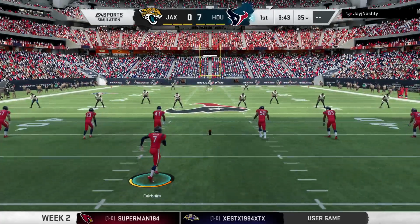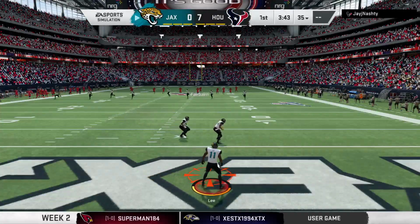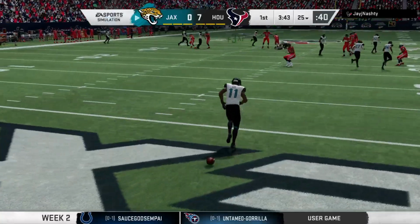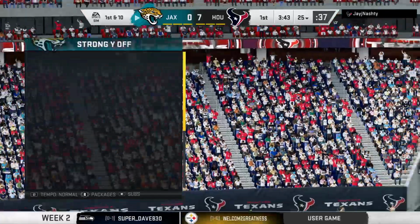So after the touchdown, here's Fairbairn now to kick it away. That'll be taken in the end zone. And no run back here. This will be a touchback, and it comes out to the 25-yard line.